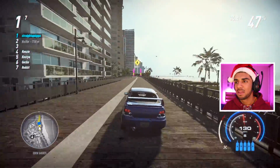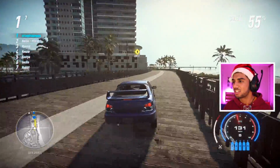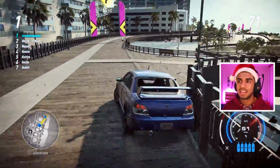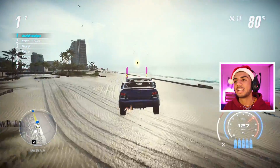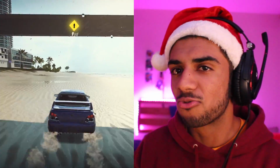That is my problem with the off-roading in this game. I don't understand why it's here. I don't get it. It doesn't fit with Need for Speed's identity. Clearly they haven't put that much time into the handling. The clipping issues and all that kind of stuff just get even more exaggerated with off-road, which just absolutely boggles my mind. That was a really short race.